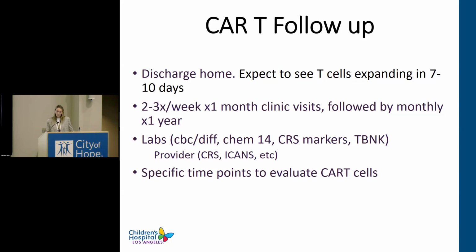During our visits, we're measuring if they have any fevers, changes in vitals, or changes in mental status. We check their labs. We see if they're at risk for any infections, any electrolyte abnormalities, any signs of CRS, any inflammatory markers. And a TBNK is basically where we check all their T cells and also their B cells and see if there's an absence of their B cells. If they have an absence of B cells, it means that the CAR T cells are in there killing them, doing what we want them to do.